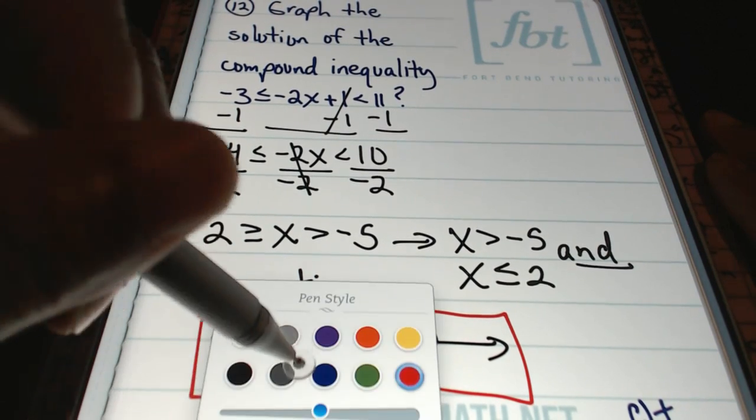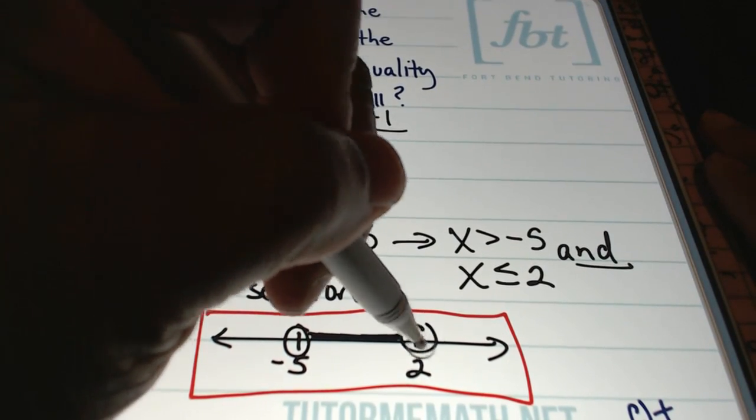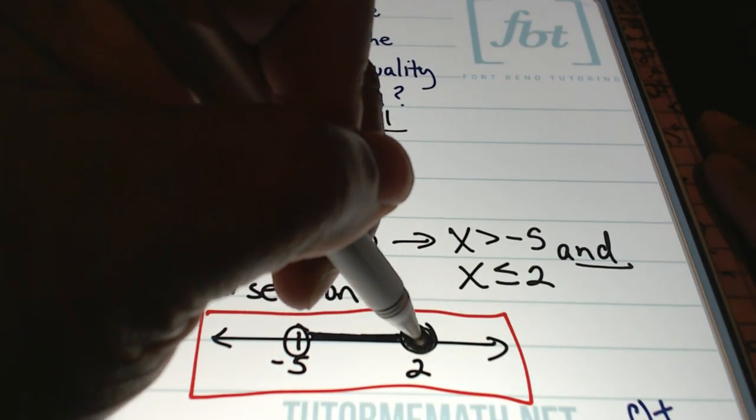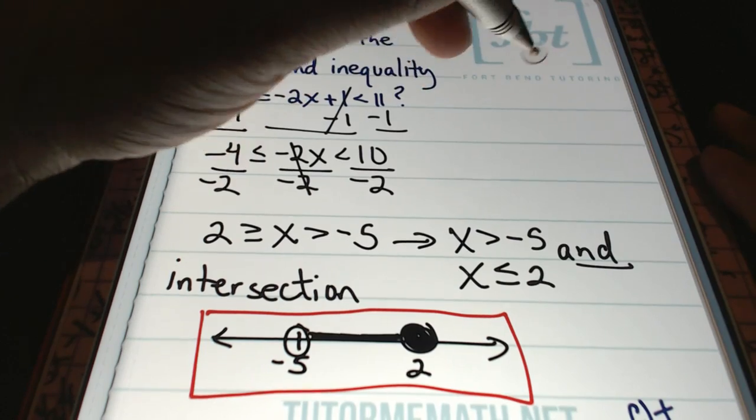Matter of fact, hold on, guys. I made a mistake. Because this is x is less than or equal to 2, we need to have a closed circle here at 2. Sorry about that, guys. Got carried away. There you go. Fabiola, you are correct. Good job, lady, for catching that. The less than or equal to needs to be a closed circle, guys. The greater than symbol is an open circle. So sorry about that. I made a mistake, but we fixed it.